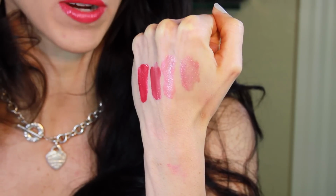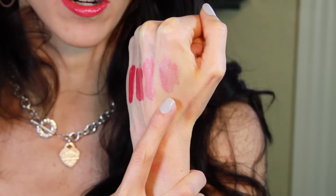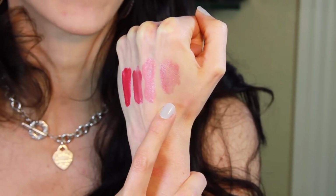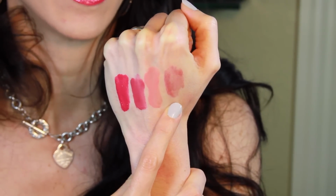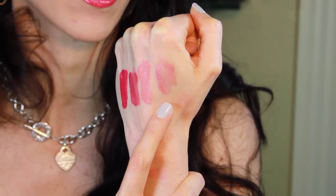Let me show you guys some hand swatches real quick. They're swatched on my hands, obviously. Here's that first shade I tried on, the one with the sparkle in it. As you can see, it looks kind of watered down, not super opaque, but on the lips, it's gorgeous. It's probably one of my favorites. I like them all, so it's hard to say.